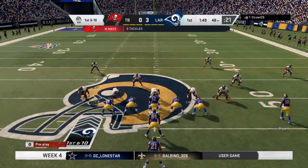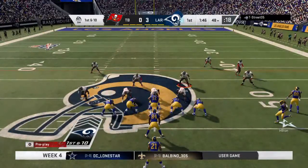Quarterback, don't get nervous now. Don't get nervous.